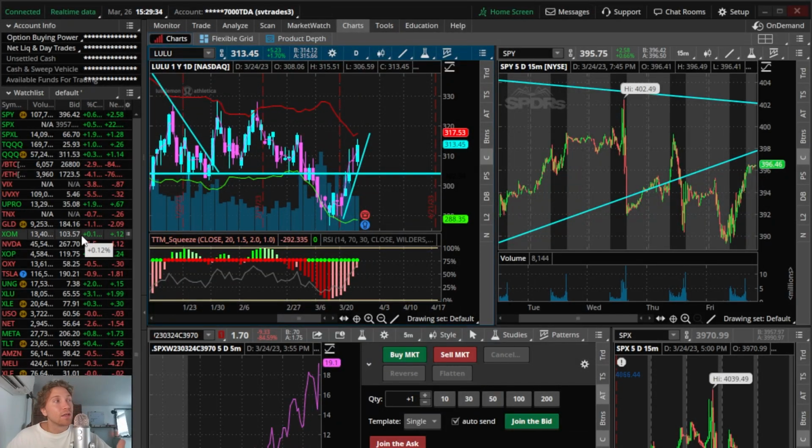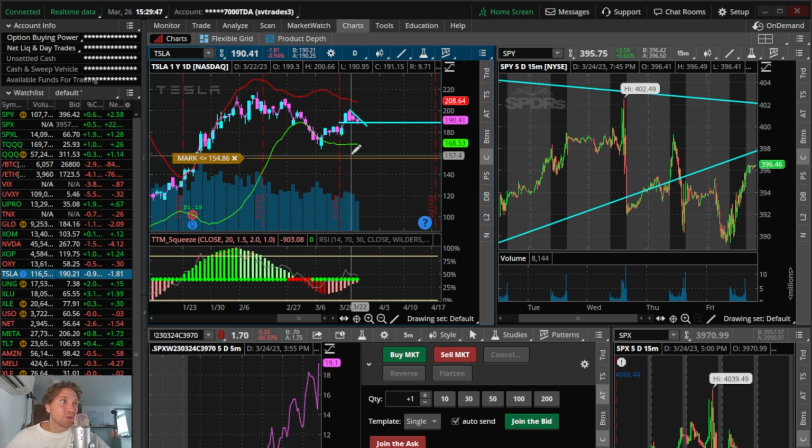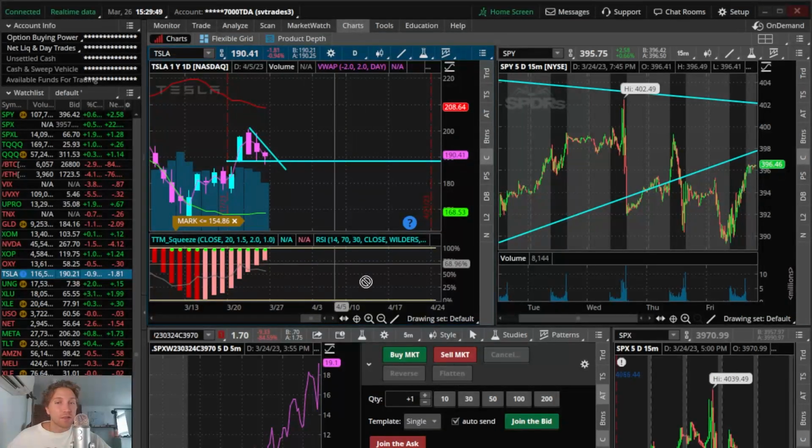But I love Tesla, and I love the SPY with a little bit more bullish momentum. But if there's any bad news whatsoever, the SPY could see a massive drop. So levels are all over the place this week, but there are some pretty great setups, especially on Tesla. This looks really great. If the market's bullish, this thing is going to break out. So that's my watch list.